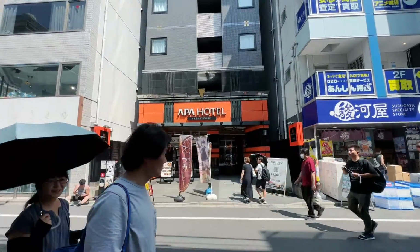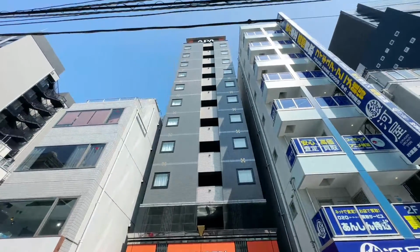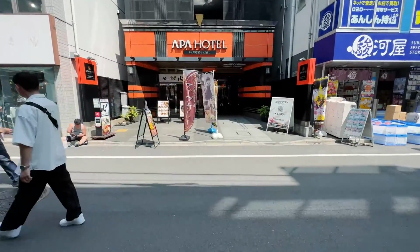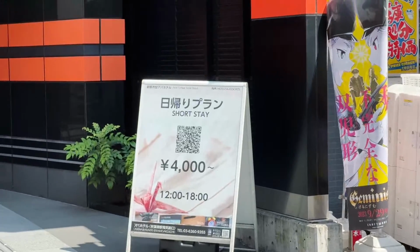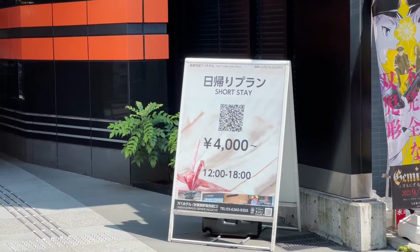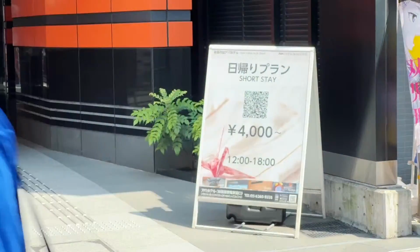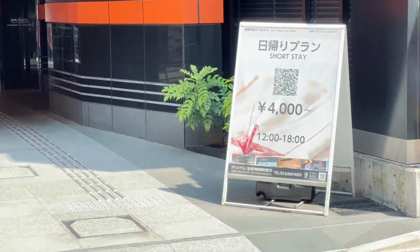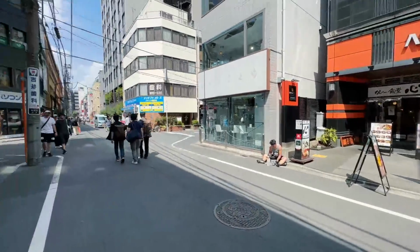This is the Akihabara Station Denki Electronics Hotel. Looks like there's a bunch of rooms in there. Short stay. What is that? That's what you say for a love hotel. Really? So if you literally just needed to sleep from 12 to 6, that's 6 hours, you could stay at this hotel and just sleep for 4,000 yen. I haven't seen that before in a non-love hotel place. Maybe that's smart. I don't know. I've never seen that before.